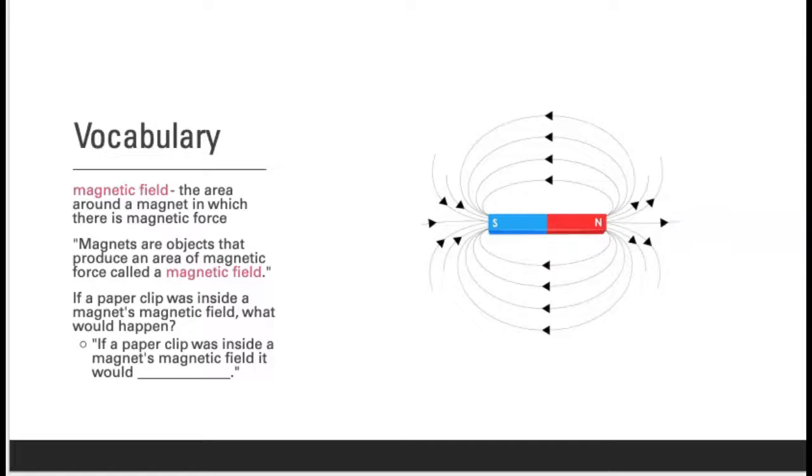Our next word is magnetic field. A magnetic field is the area around a magnet. The area in which there is a magnetic force. Magnets are objects that produce an area of magnetic force called a magnetic field. If a paperclip was inside a magnetic field, what would happen? If a paperclip was inside of a magnet's magnetic field, it would... Here it goes.